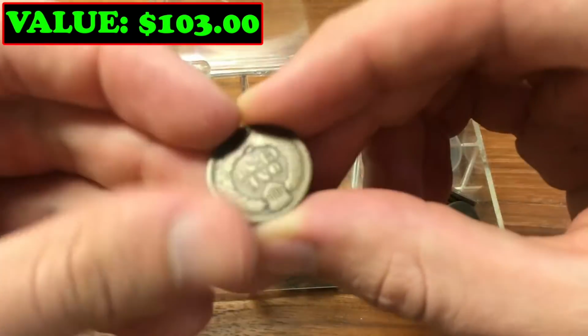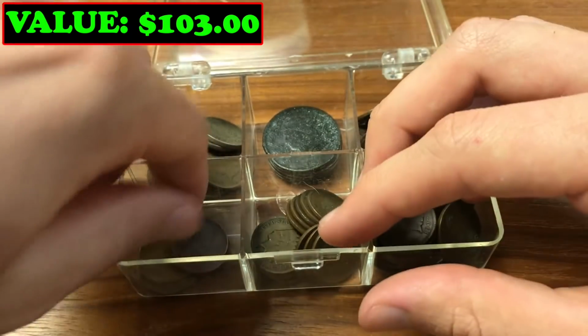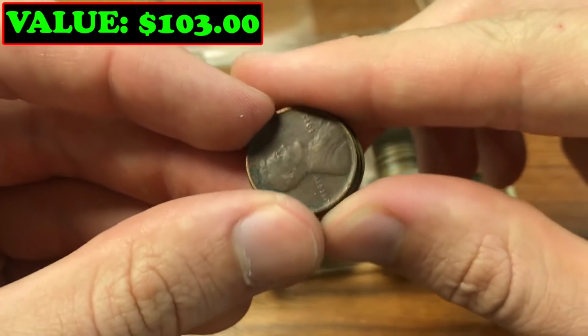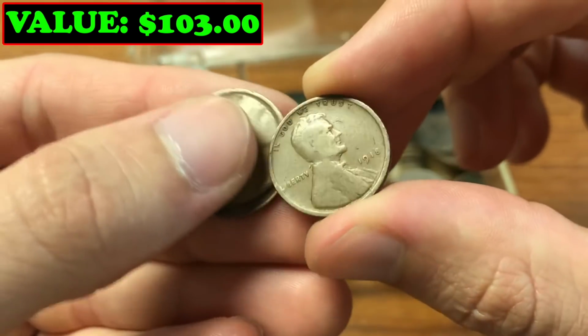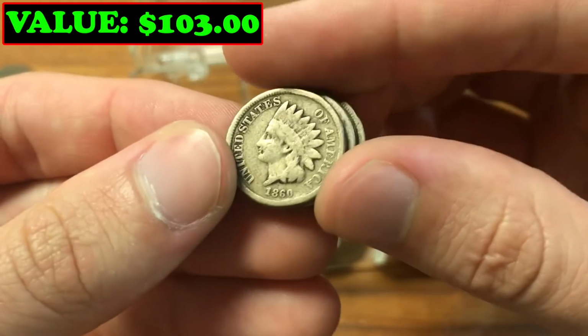Let me check out this Indian Head cent. Let's see what we've got. 1880, a nice solid earlier date. The real dates to look for are 08S, 09S, and then anything before 1880. So 1 year older than that, all the 70s coins. And then obviously like a 1877 would be sweet.